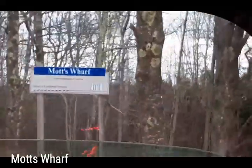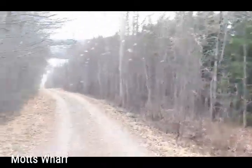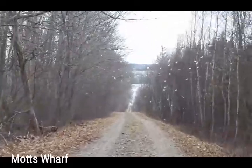Signage. Well, there you have it. Mott's Wharf. And something tells me that this is under the Heritage Society. Probably. So let's take a look at this one. This was the one, oh, I believe, that was the snow-ridden one. Yep, that we couldn't, it was, yes.